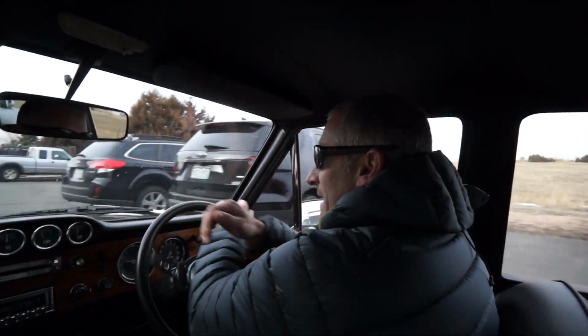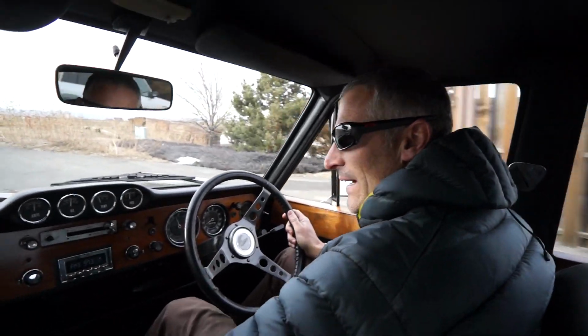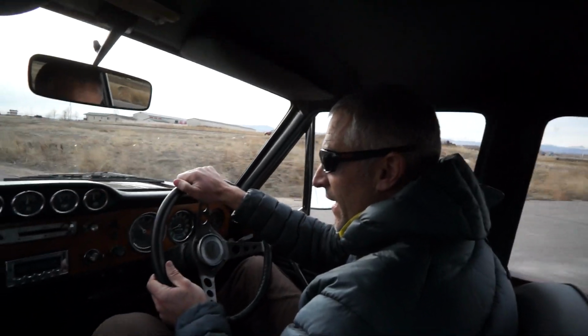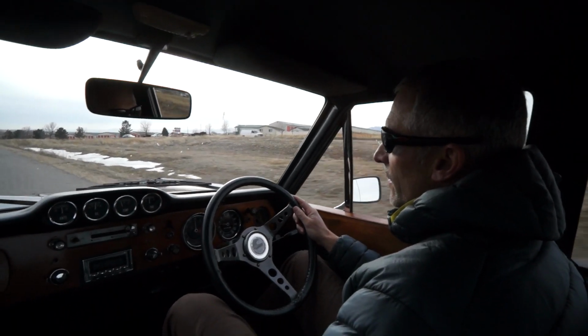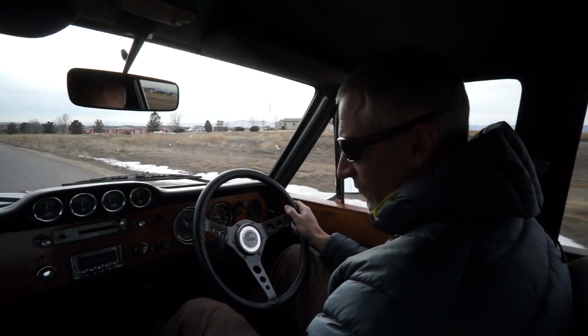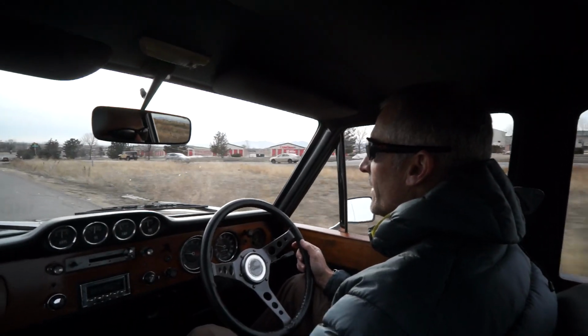This is our 1967 Ford Cortina GT. We've been letting it sit, running for just about 5 minutes. Coolant temp is still nice and cool. We'll get it out on the road and try to put you in the car with us.